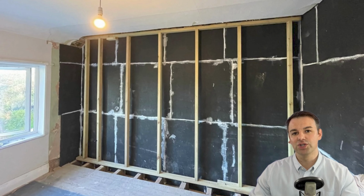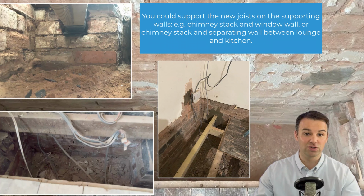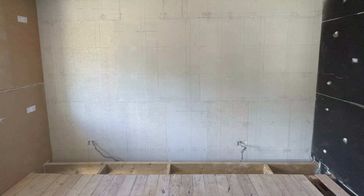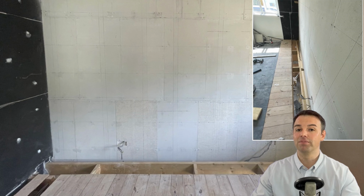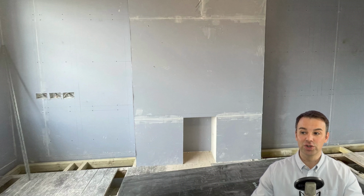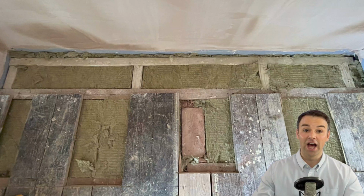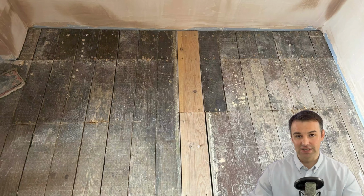So just a few ways in which you could move a joist. You could install the new joist into the supporting chimney stack and into the supporting wall separating the lounge and kitchen for this particular project. You could use joist hangers like we've done here, and it always appears to be a lot more work than it actually is. It'll probably be quicker than you think, but no doubt it does cause disruption. For this particular project, we used noggins and a joist trimmer, which took about 10 minutes or so, and that's because there's hardly any load bearing this close to the separating party wall, and you'll see a bit later on in this video why there is no load bearing this close to the separating party wall.